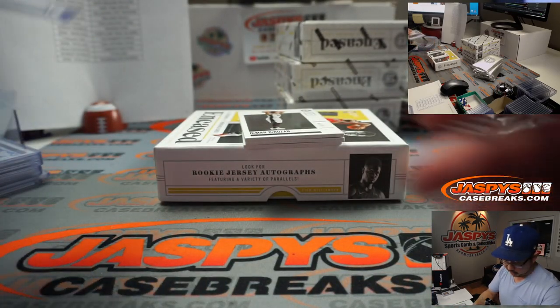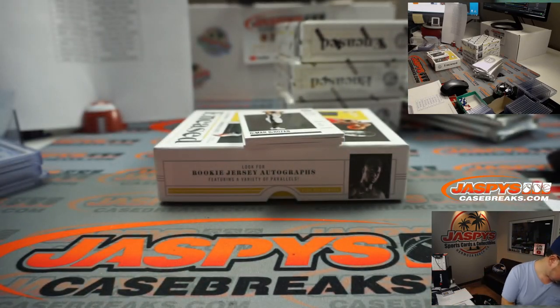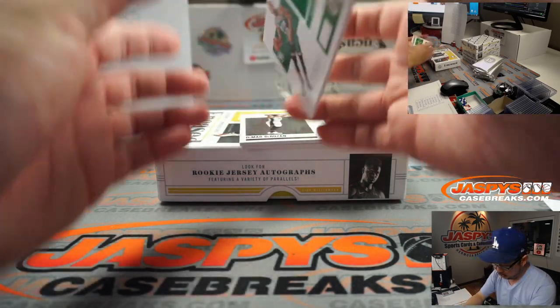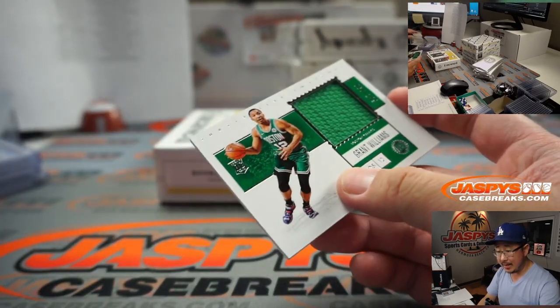Spurs number block. Spurs 8 goes to Adam K. Grant Williams, 68 out of 199. Celtics, Edward.